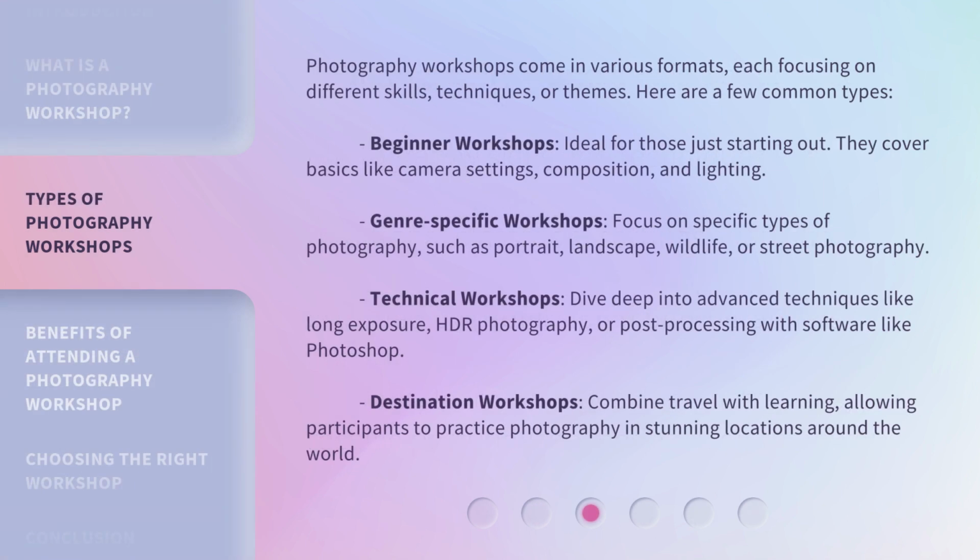Photography workshops come in various formats, each focusing on different skills, techniques, or themes. Here are a few common types. Beginner workshops, ideal for those just starting out. They cover basics like camera settings, composition, and lighting.